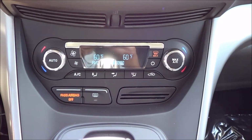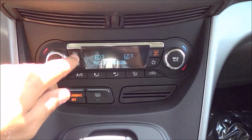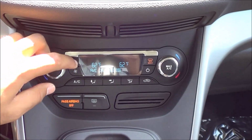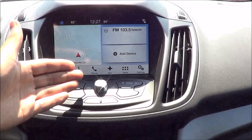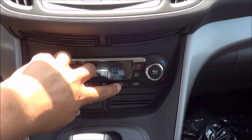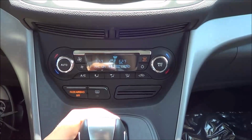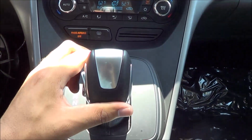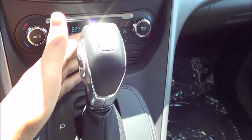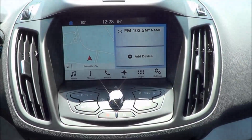Coming to your AC controls, it's very easy to figure out. We do have automatic climate control, however the buttons are just a little small. We have your temperatures right here, fan speeds. You can also control this by the Sync 3 touchscreen interface. And then you also do have your different zones right here too. Very easy to do. However, one complaint I do have about this is that when you have the shifter in park, this shifter can actually get in the way of reaching some controls here. That is my only gripe.